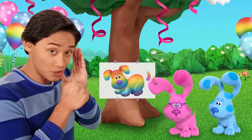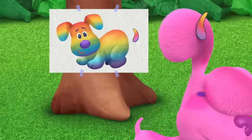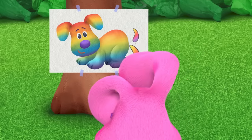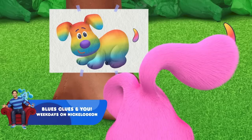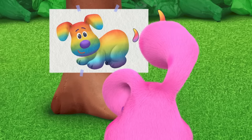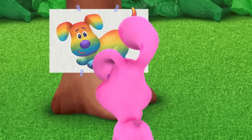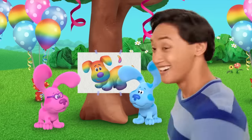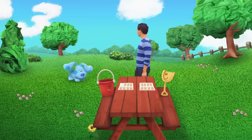Now it's Magenta's turn to pin the tail on the puppy. She spins once. She spins twice. And go! Should Magenta go to the left? Or to the right? To the left. Yeah. Tell Magenta when to stop. Stop. Wow. Truly terrific tail pinning, Magenta. Oh, there you are, Blue.